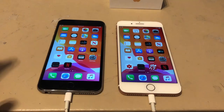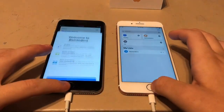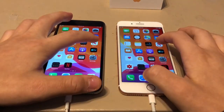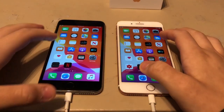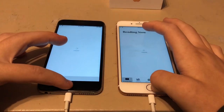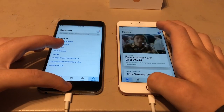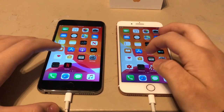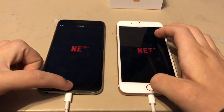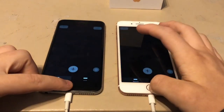Next up, some app launching tests. So calendar, the iPhone 6s Plus came first. Reminders, about the same there. Stocks, about the same. News, about the same. Camera, about the same. Books, the iPhone 7 Plus came first. App Store, the iPhone 7 Plus came first again. Next one, Home, about the same. Netflix, about the same. Yep, exactly the same there. Next up, Measure, about the same there.